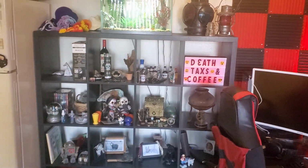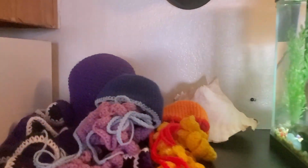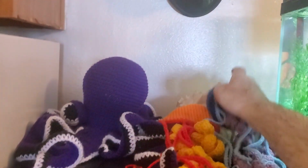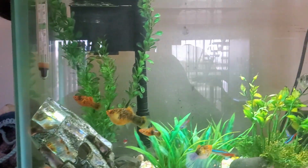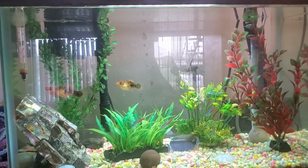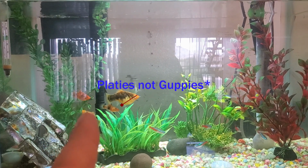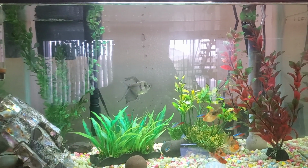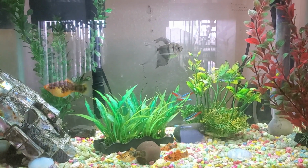Behind my desk here we have what we like to call the shelf of many things, and many things it does contain. We've got some jellyfish here that Angela crocheted. We've got our octopus lurking in the corner back there. The fish tank I got when we originally moved in, and a lot of these guppies are 3rd generation fish. The original fish that I bought have passed away due to old age, and those are their children. So this is a multi-generational fish tank.